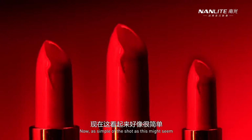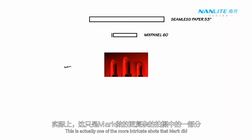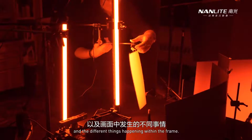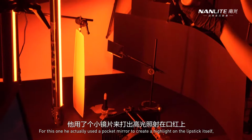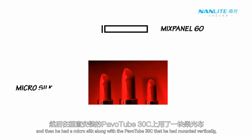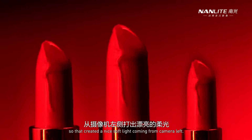Now, as simple of a shot as this might seem, it's just a tight close-up shot of the lipstick. This is actually one of the more intricate shots that Mark did, because a lot of times when he does tabletop, he creates layers within the reflections of the surfaces and the different things happening within the frame. For this one, he actually used a pocket mirror to create a highlight on the lipstick itself. And then he had a micro silk along with the PavoTube 30C that he had mounted vertically. So that created a nice soft light coming from camera left.